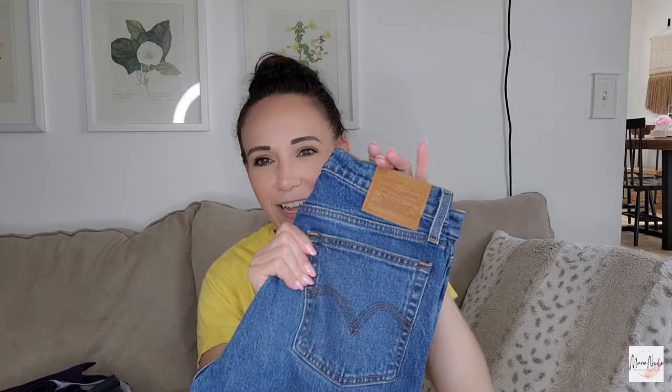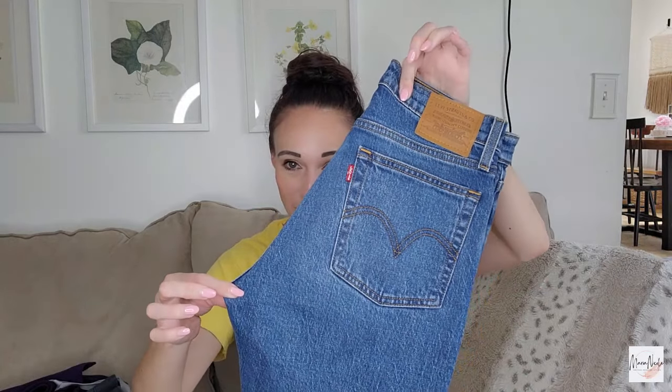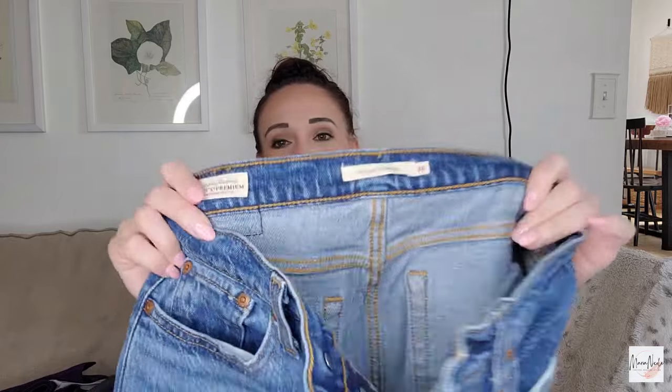Okay, next, if you cannot tell from this huge rise right here, these are the Levi's Wedgie Straight in a size 26.